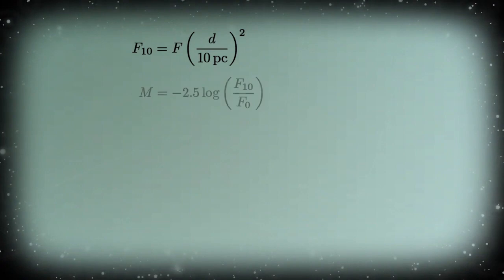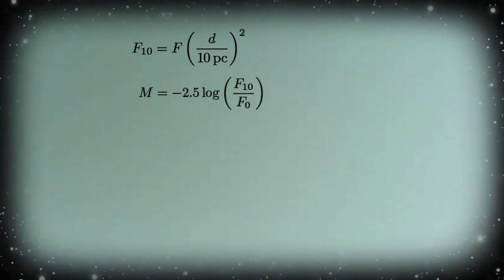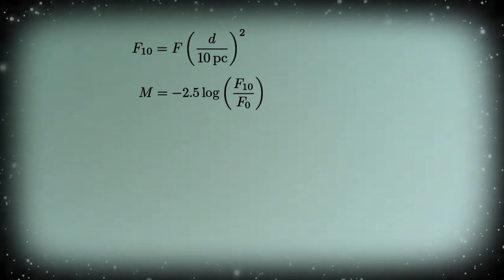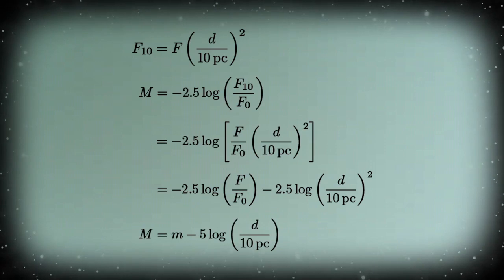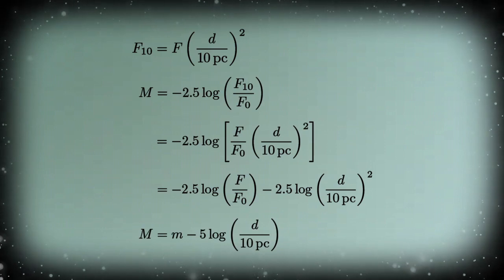Then we form an apparent magnitude based on F10. We divide by the reference flux, take the log, and multiply by minus 2.5. That's the absolute magnitude, which we now see from the right side of the equation is equal to the apparent magnitude minus 5 times the log of d over 10 parsecs.